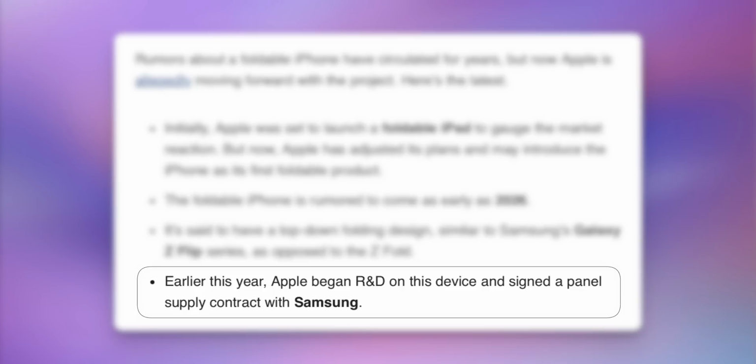So that's going to be similar to Samsung's Galaxy Z Flip series and not the Z Fold series. And they said that earlier this year in 2024, Apple began R&D on this device and signed a panel supply contract with Samsung. So this is big news for Apple. Of course, it's not confirmation that the iPhone is actually coming in 2026. It could come at a later date. That is just the earliest date possible.